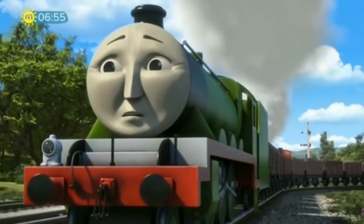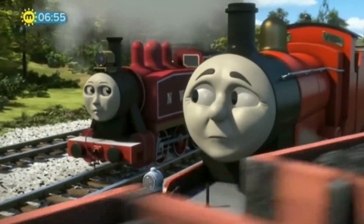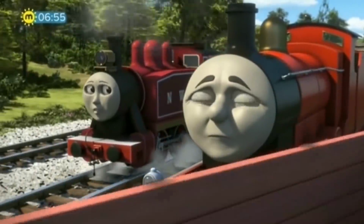There's clearly something wrong with your brakes, James. You barely managed to stop. I don't think you should be racing.